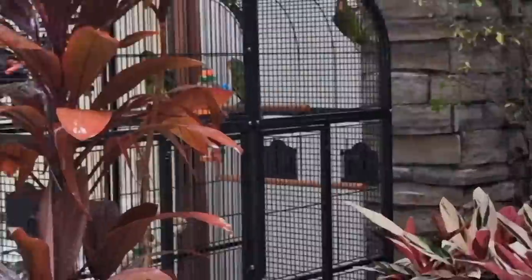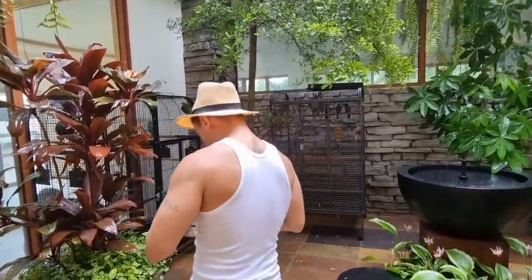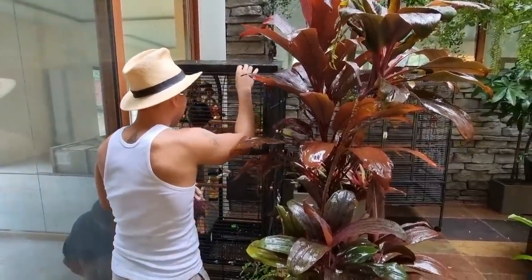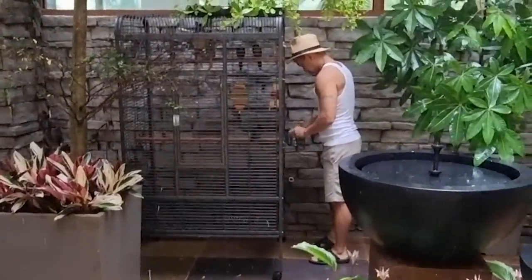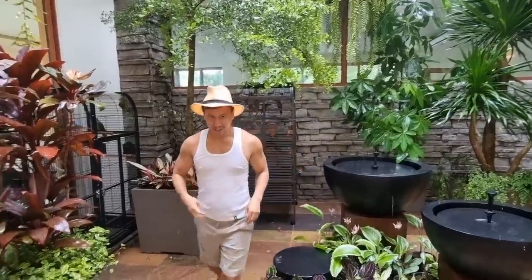Look, the birds are looking. They're like, do you have breakfast? I got food. All right, guys. So this one here is... Come on, I got it here. Let me get it covered. And then... Yes. There you go. I think it's time we draw that retractable roof.